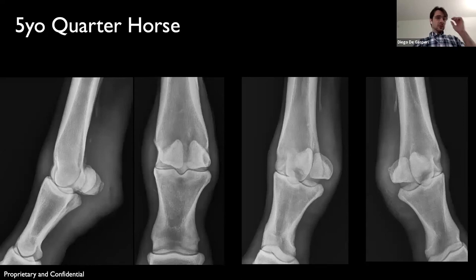Now moving on to a different type of lesion. This was a horse that came in for evaluation of a lameness associated with a laceration. The horse developed this lesion overnight. The client found the horse in the stall with a 3-centimeter laceration on the plantar aspect of the fetlock, and the horse was quite lame.